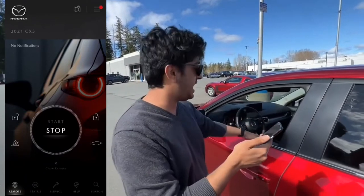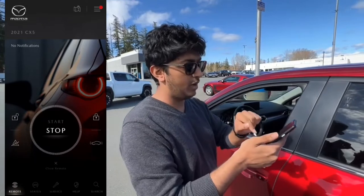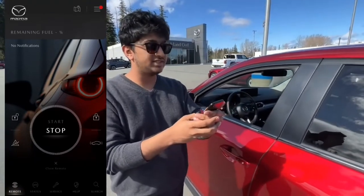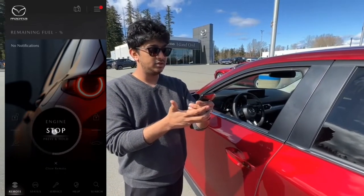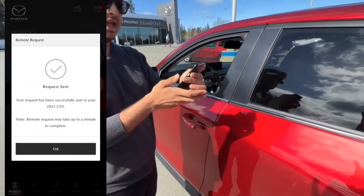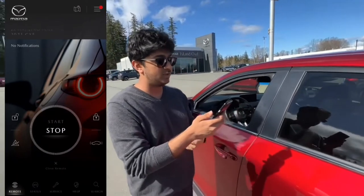If you're not anywhere near your car, this is how you can figure it out, by looking at what button it's showing. Now it shows stop. You click on stop and hold it for about 5 seconds. Request has been sent. So now it's going to cut off the engine just like that. And the engine has been cut off. The button is still stop, but in a second it will change to start.